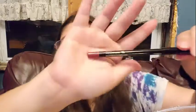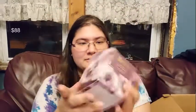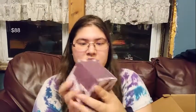And this is what it looks like. Definitely seems to be a color that I will use. Let's swatch it. Yep, that is a color that I will definitely use. So far from this one, I'm going to be using everything. So that is cool. And this box is falling apart. Well, the bottom. It looks like it's seen a little bit of better days.